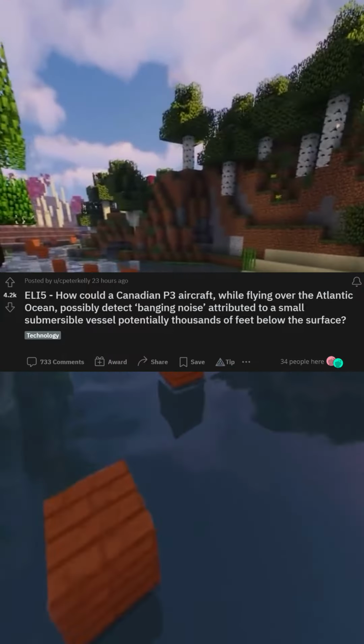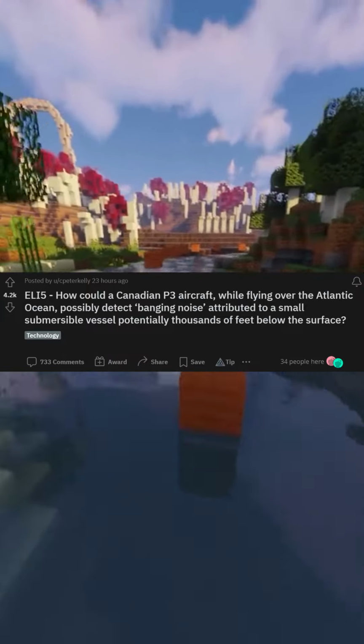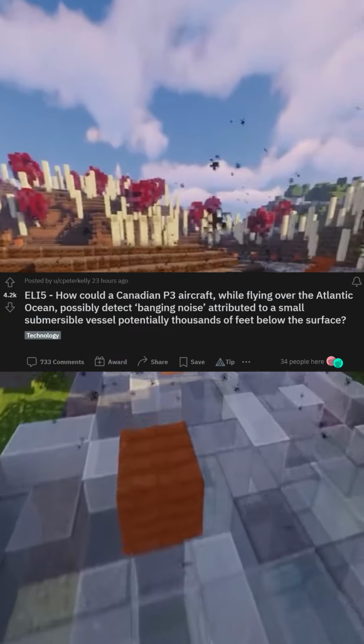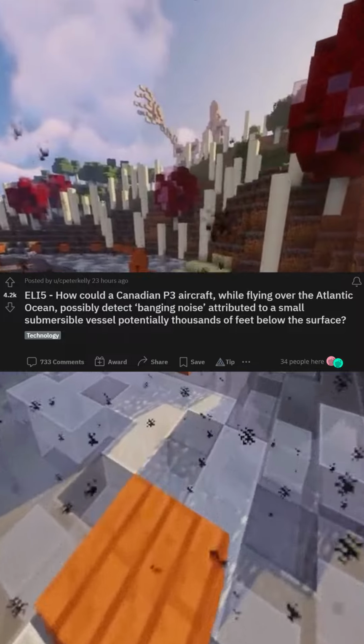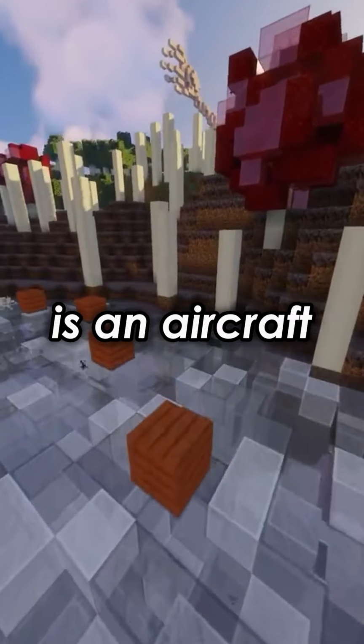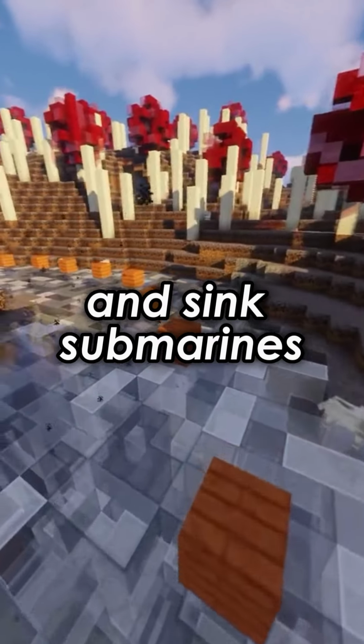Explain it like I'm five. How could a Canadian P-3 aircraft, while flying over the Atlantic Ocean, possibly detect banging noise attributed to a small submersible vessel potentially thousands of feet below the surface? The Lockheed P-3 is an aircraft designed to find and sink submarines.